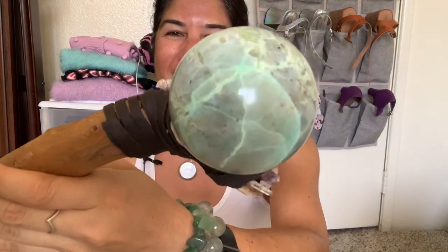Okay, the last thing is a garnierite sphere that I got, but I ended up turning it into a walking stick. So it's my very first walking stick, by the way. This is my awesome garnierite.